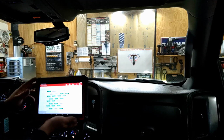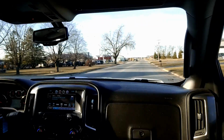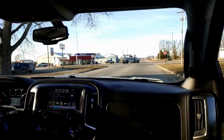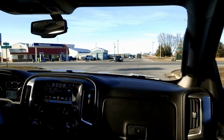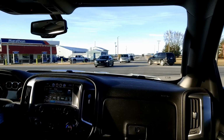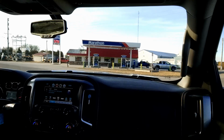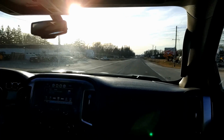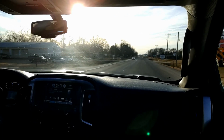So let's just set this down here and let's go for it, riding this baby. So it's been a little while since I've driven a pretty low mileage Chevy. I don't know which way we should go, but I think we are going to turn to the left. And we're going to go for a few miles just to verify that everything is okay.